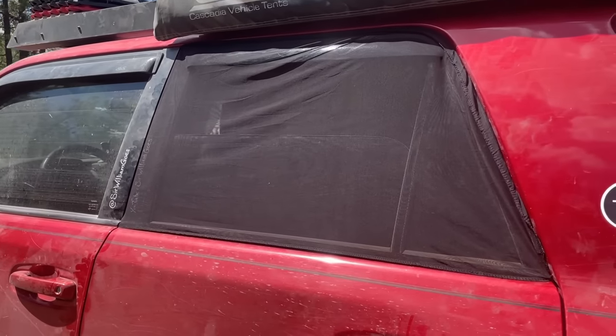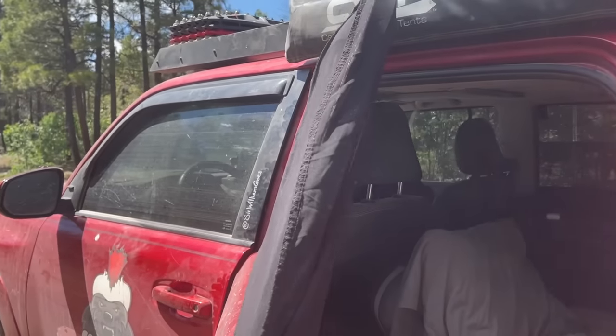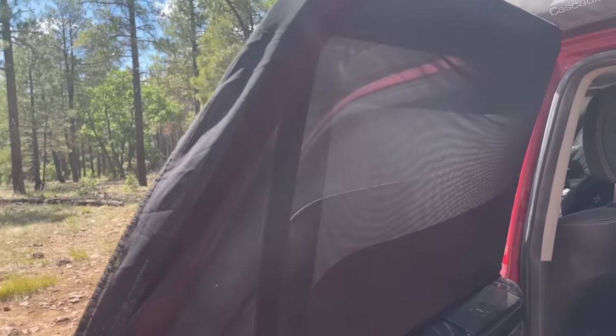While we're on the shelter topic, let's talk about these little screen things that I have around the door of Apple. These are just simply little socks that go around the window, and I put these over the window and then roll the window down.